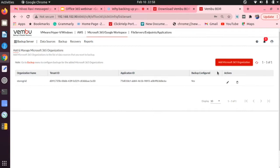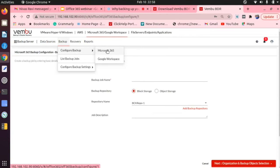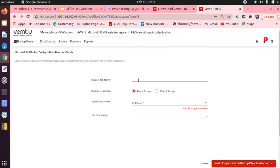Once the account details have been added, you have to go to Backup, click on Configure Backup, and choose Microsoft 365. Just give the backup a name and choose whether you want to store it in block storage or object storage, and give a repository name in case you want to choose multiple repositories.